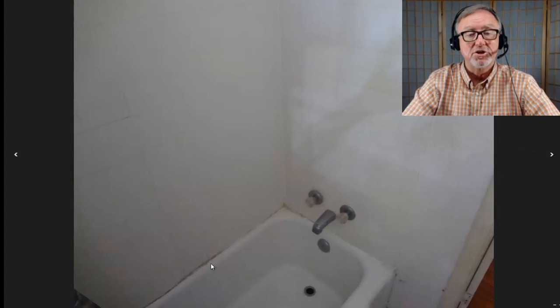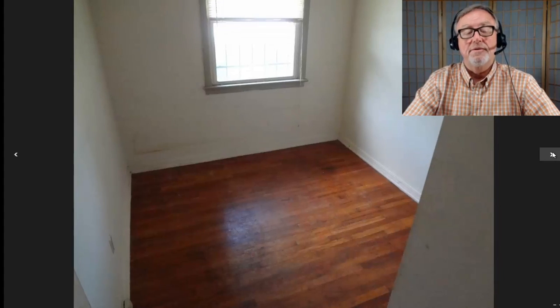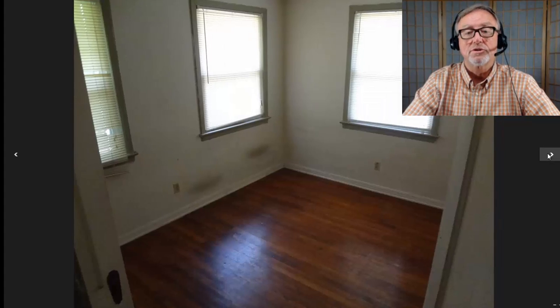Here is the tub again, showing you the area that just needs to be cleaned and caulked. Close up of the vanity sink, the pedestal sink, which looks fairly new. As you can see, these floors just need a good mopping and some mopping glow, and they'll look like brand new. Very nice hardwood floors.